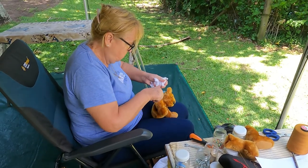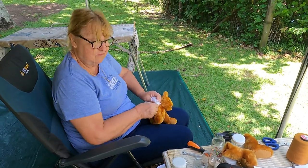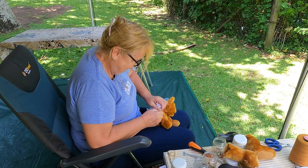And that's the teddy bear lady making teddy bears.